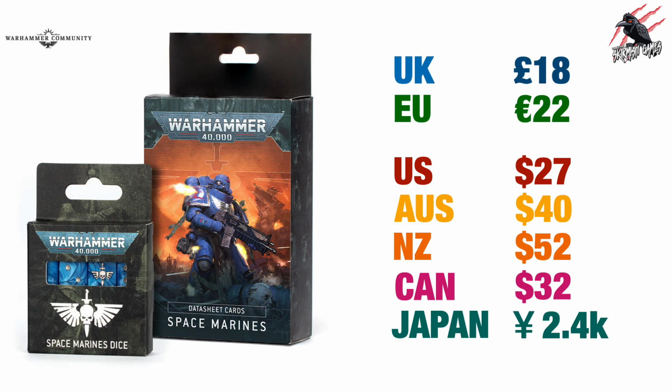We're not finished yet, we got a couple more. Here are the Space Marines dice, which I've got to say look quite good here. They look really good through that little window, so unusual for Games Workshop. Hopefully it's coming back. The dice are going to be good again, I hope so, but let's wait and see.